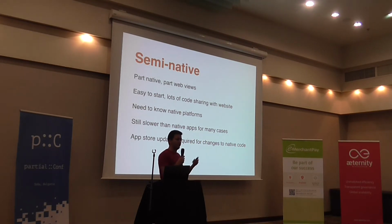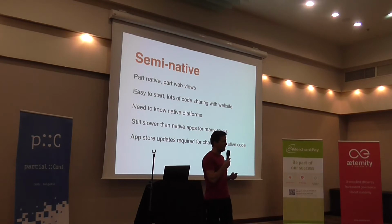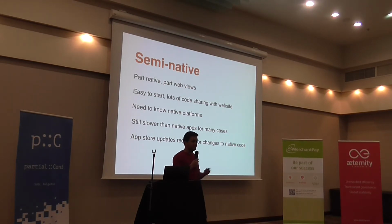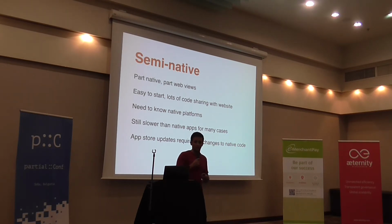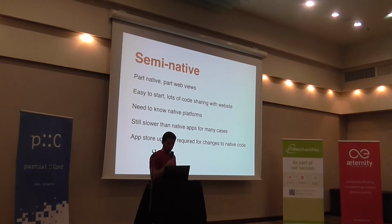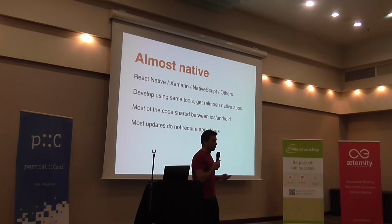At the same time, it does retain some of the drawbacks of the web, obviously, because at the end of the day, it is a WebView. And when you don't have many screens and you can afford to rebuild them, there are better solutions available. At least in our case, that was what we found. Which brings us to the almost native experience.